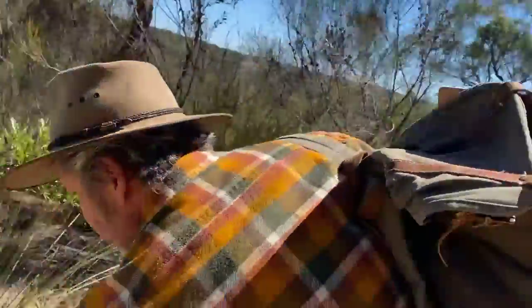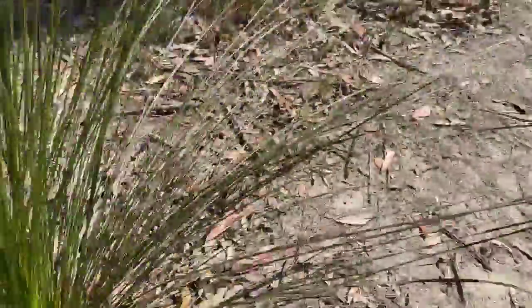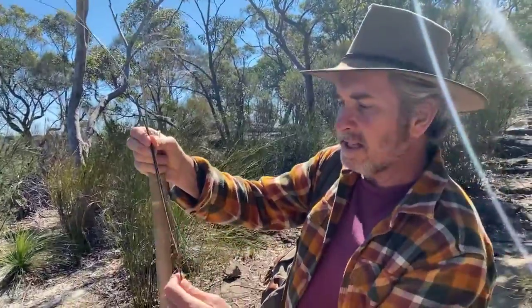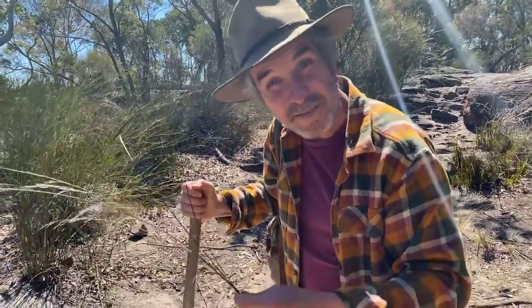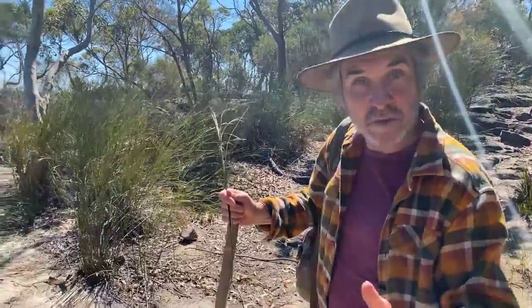Now, these are grass trees. I'm going to take a couple of these. Now, these are baby grass trees. These are really interesting because they grow really, really tall and they're really strong. First Nations people used to use these a lot for making matting and lots of other things. So it's a really useful material to use when you're out in the bush, living out in the wilds. You can use lots of these things as well. Come on, let's go.